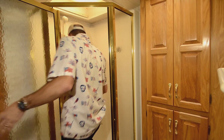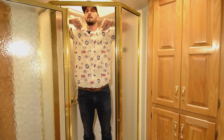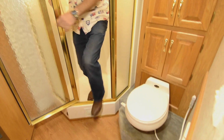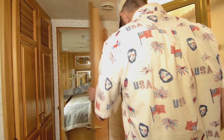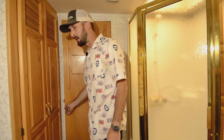And a good size shower. I always like stepping in these to give you a good idea. I'm about 6'3" with these boots on. I can get my arms up, out, move around, do my shower, be comfortable. Good size shower. I love having the actual door heading into the bedroom. Something you don't see a lot. A lot of them are the pocket doors or accordion doors, but it just gives you more of a sense of feeling at home and maybe a little bit more sense of privacy when you're in the bedroom.